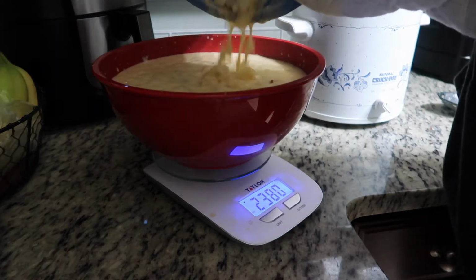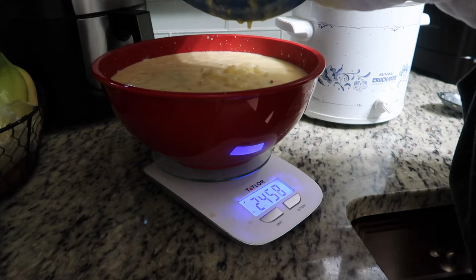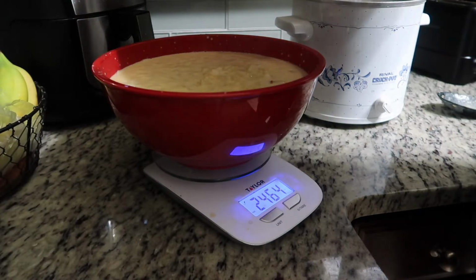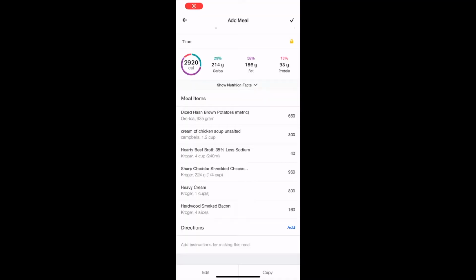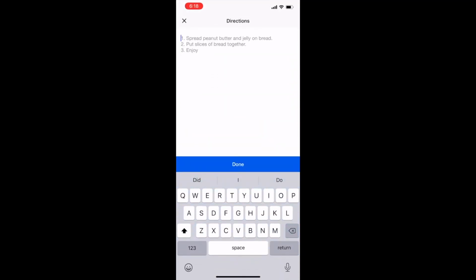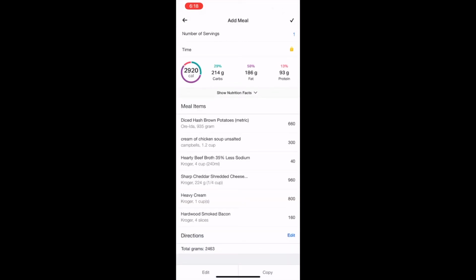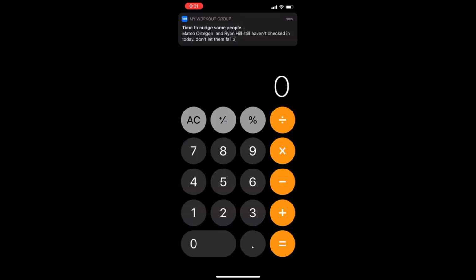Mind your business. But anyways, you're gonna want to record that last number. So as you can see there, it's 2,464 grams. So I like to write a little note there for myself to make sure I don't forget that number, because Lord knows I would. And if I ever make this recipe again, I would use the same measurements. So I wouldn't have to remeasure it, so that's why I write it as a note. You don't have to do that. That step's optional, but it is what it is.